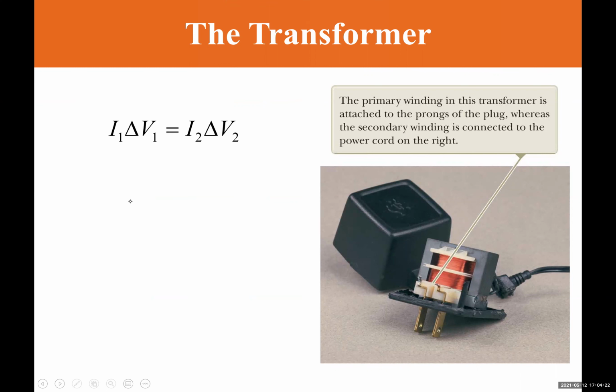Okay, so this is basically the power. The one thing that those two, primary and secondary coils, have is not only that the flux is exactly the same through each coil, but also the power is exactly the same for each coil. That means I can say that power 1 equals power 2. And power, remember, is current times voltage. So the product of current times voltage for power 1 is the same as the product of current times voltage for power 2, I mean, for coil 2.